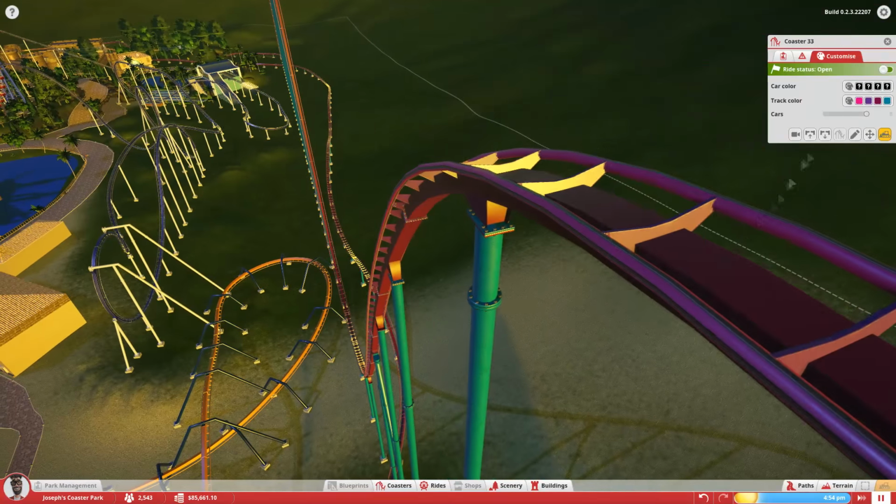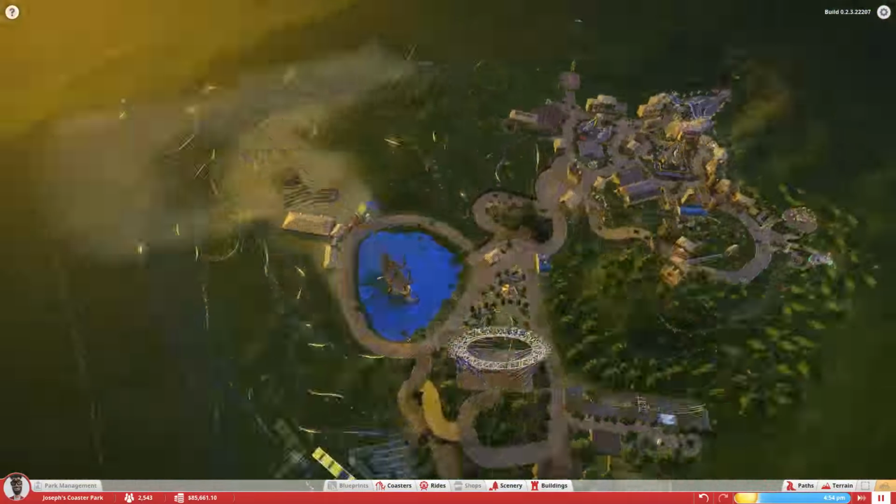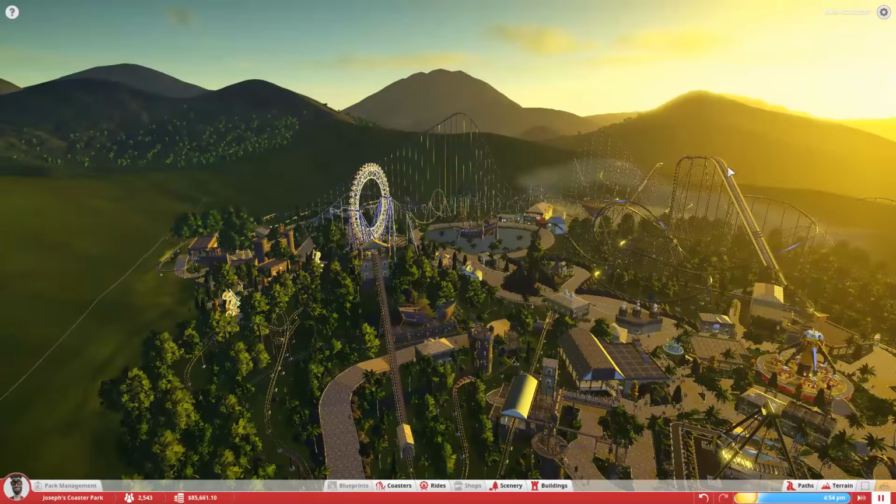I wanted to change the color scheme of the Hypercoaster finally, that way the new coaster didn't resemble it too much. And yeah, that's about it.